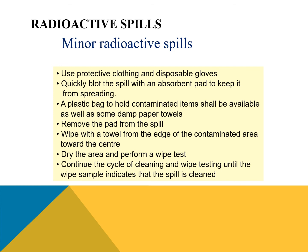After that, we have to dry the area and perform a wipe test, and check the wipe radioactivity using a survey meter to know exactly the level of contamination, and continue doing this cycle of cleaning and wipe test until the wipe sample indicates that the spill is 100% clean and has come back to the background radiation.